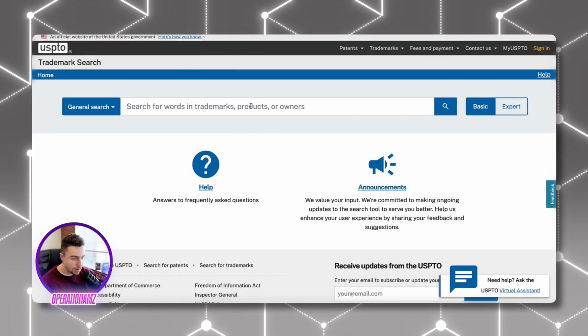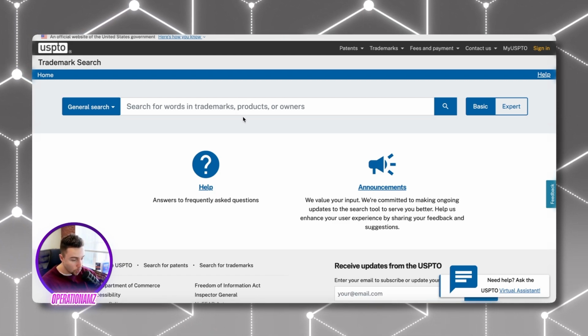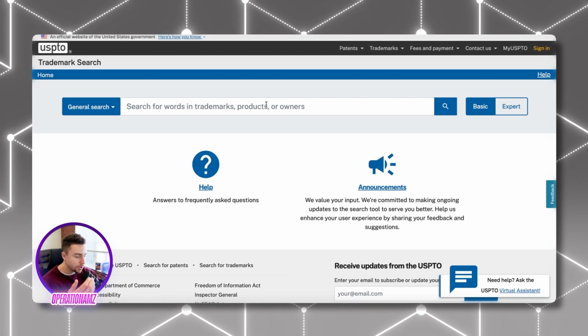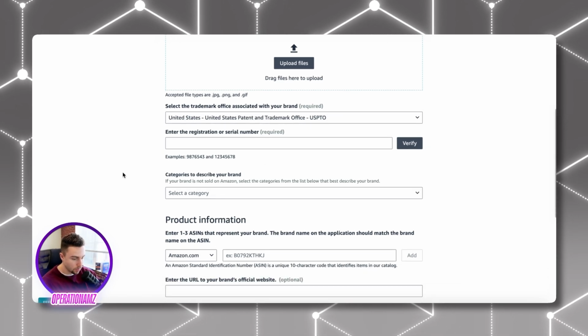You can search up any brand in this database, and if they're registered with the USPTO, or if they're working to get registered, or if they were registered at one time with the USPTO, you'll be able to find it here. That also applies if you are the brand owner and you're creating a new brand.